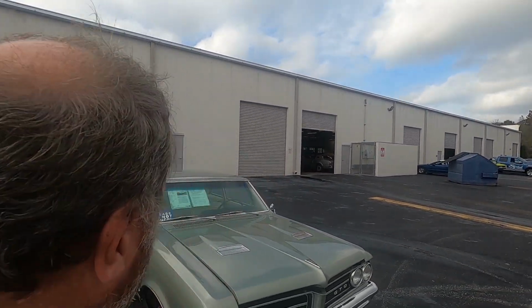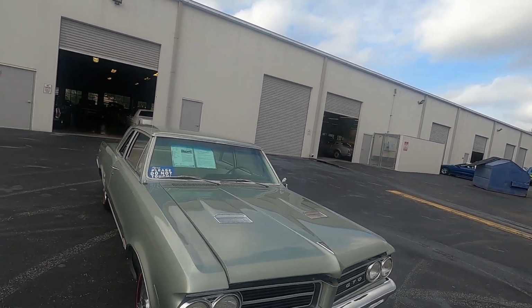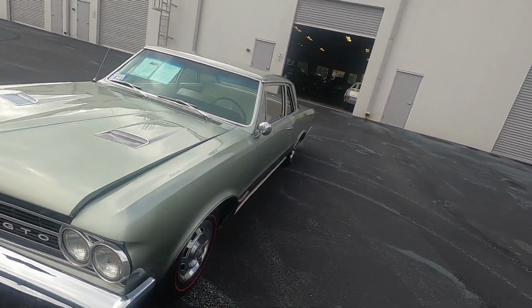Hey guys, this is a 1964 Tri-Power GTO. It's a real GTO. It's a real original Tri-Power.